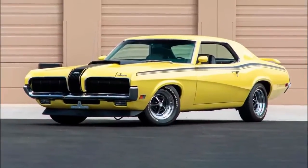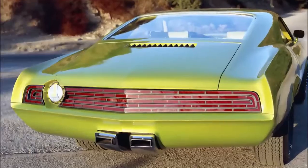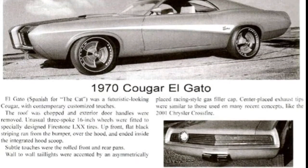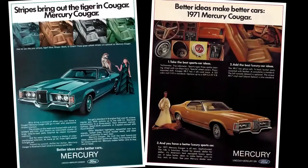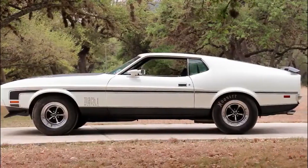Departing from the production Cougar's traditional notchback silhouette, the concept embraced the Mustang's sleek fastback sports roof design. Positioned on slender rims and equipped with Firestone tires, the vehicle suggests an intriguing future path for the Cougar series under Mercury's stewardship, yet fate had other plans. The pioneering Cougar series concluded with the 1970 model, giving way to the 1971 to 73 Cougar iterations.